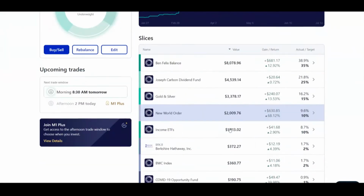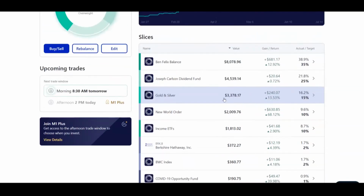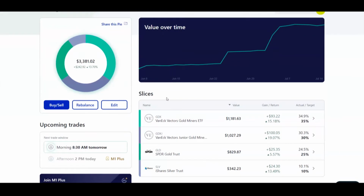But anyways, not much has changed in the last month. I've just been pouring money into this gold and silver slice, which has actually done quite well. The reason I added this slice was to combat the confetti money that the Fed, and really every central bank around the world, has been printing. And that's what a lot of investors have been going towards: gold.